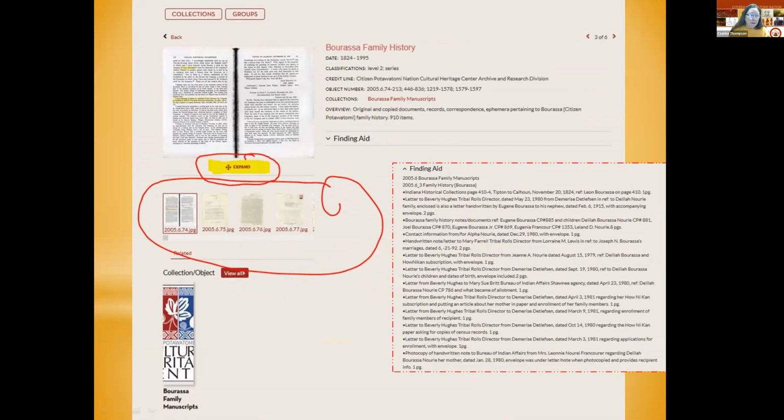And you'll notice here's a document, a scanned document, and then here's a little line of them. And I've got these circled, and you can go to the next page, either one of these. But I wanted to point out this finding aid over here to the right. You can read through there, and you'll see Indiana Historical Collections, page 410 through 4, Tipton to Calhoun, November 20th, 1824. Leon Bursaw on page 4. So that is what we're looking at up here in this corner, is that first document. And you can come down here. If you don't want to go through these, you can kind of scan through and read this finding aid.